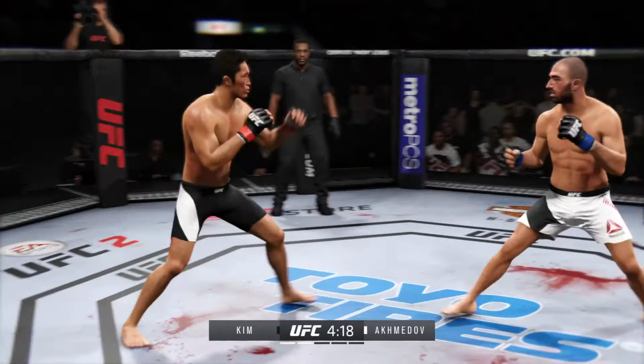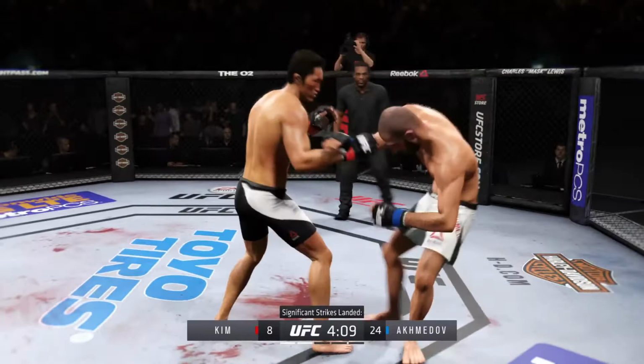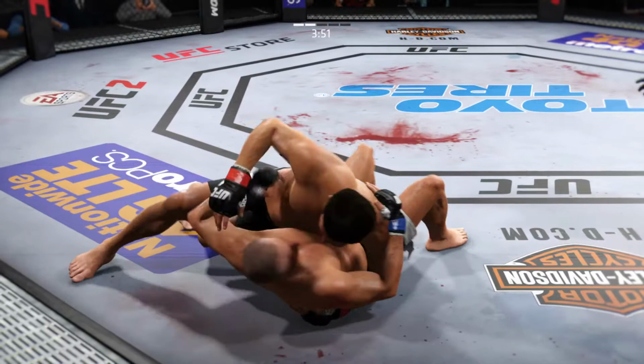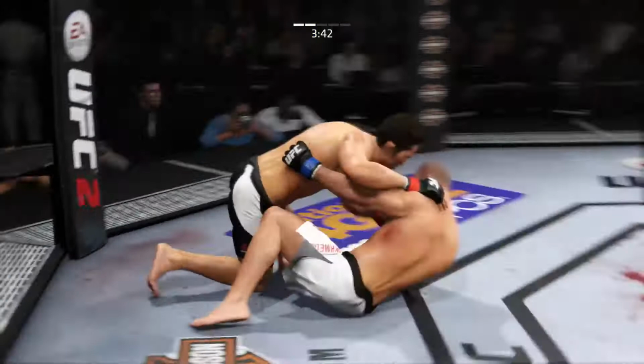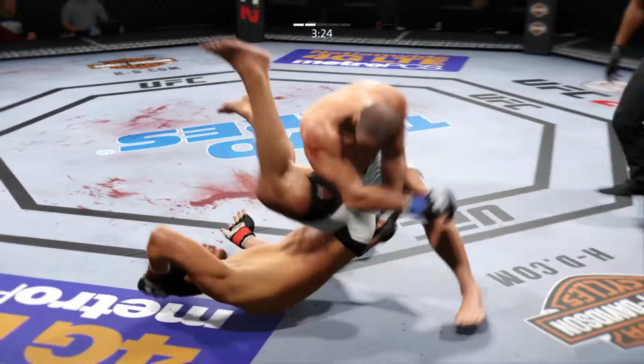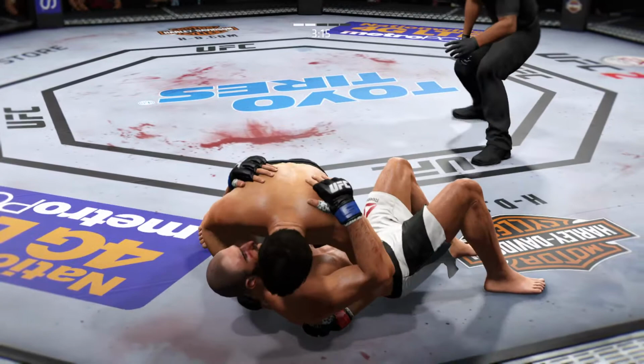Joe, check out this stat. Significant strikes landed. Man, he looks good to me. He tries to take him down with the single, but doesn't get it. Great job getting the double. Half guard. Really good movement on the ground. Flips him over into side control.